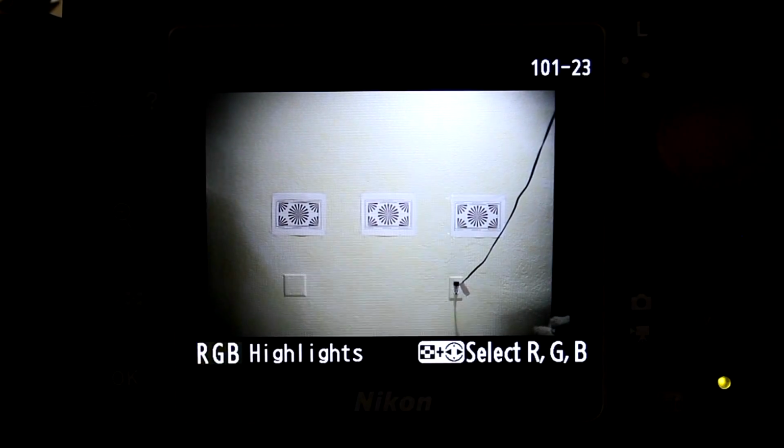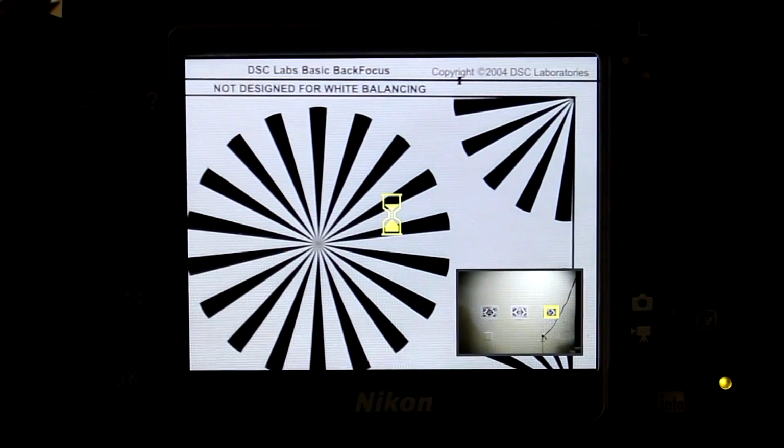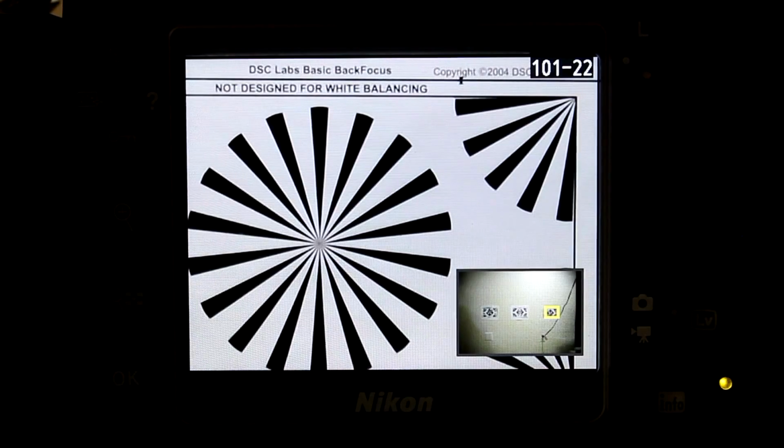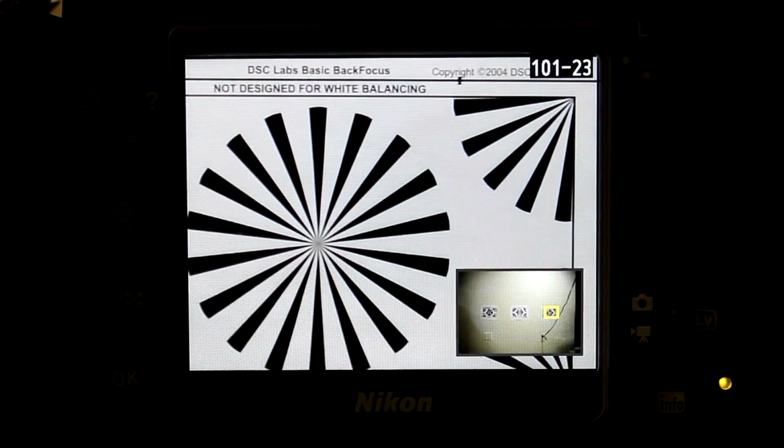And so there I've just racked the focus on the lens, and I've taken my first autofocus shot on the right autofocus sensor. And now I'm comparing it against that live view image that I just previously took, and you can see that the sharpness again is nearly identical, demonstrating that the autofocus acquisition was perfect.